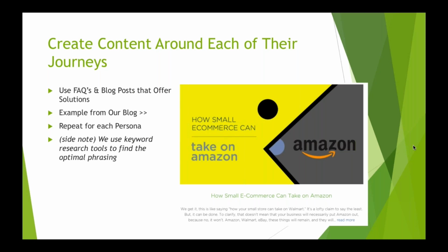Exactly. And once we do that, as I said, we're creating content around each of these stages. And this is an example for our blog, talking about how e-commerce can compete with Amazon. E-commerce businesses are another persona that we target. And we know that one of the biggest pain points for e-commerce is the fear that they can't compete with Amazon, that Amazon is just going to crush their business. Exactly. Like Walmart did to Main Street businesses.